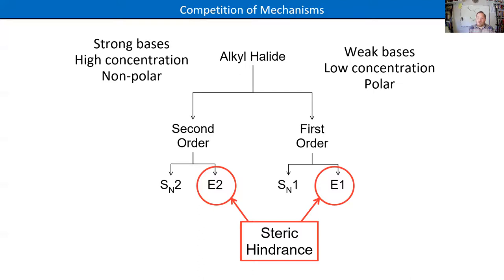And so small bases will favor substitution. Hydroxide favors substitution over elimination almost always. The larger your base gets, the more it'll favor elimination. And the more steric hindrance you get around the active carbon, the more you'll favor elimination as well.